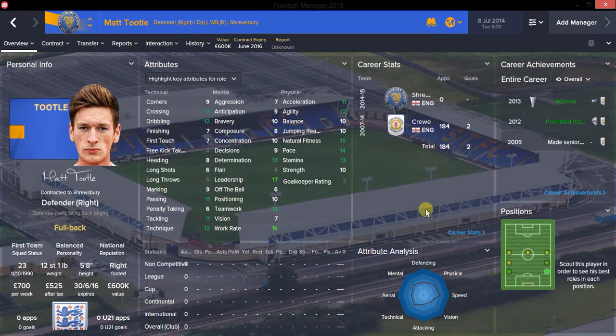In at full back, he goes as a right back naturally, but we're playing him as left back. Probably my favourite full back in the lower leagues is Matt Tootle, formerly of Crewe Alexandra, now of Shrewsbury, recently signed. He had made 184 appearances for Crewe, so he became a bit of a legend there at the age of 23. As you can see, he's quite versatile. He can play right back, right wing back, right midfield, centre midfield, left wing back, or left back. He's good at right back, that's where he's best, but he can play rock solid at left back.